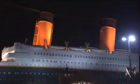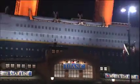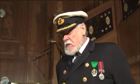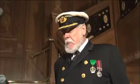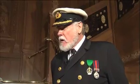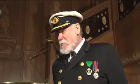All aboard! Right here in Pigeon Forge, Tennessee. Just 20 miles from the Knoxville airport is the Titanic Museum attraction. There's over 400 artifacts in this exhibit, and there's 11 million people that come to the Great Smoky Mountains National Park every year, and 100,000 of them come through this exhibit every month.